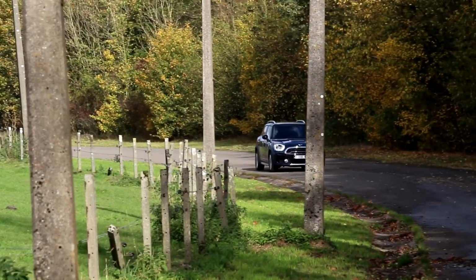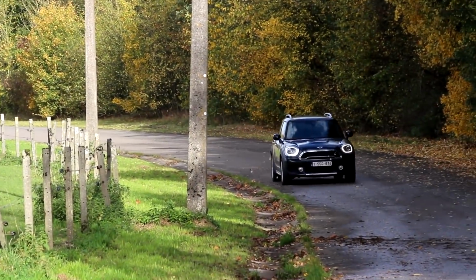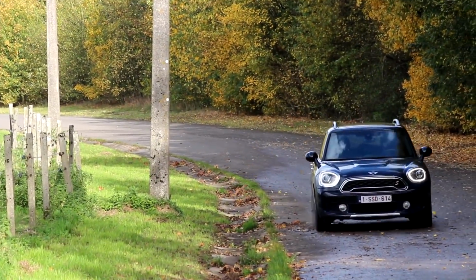But if you like the car and are really interested and are wondering, well, how does it really feel to drive? Is it a good driving car? Can I also, you know, have fun once in a while? And the answer is hell yeah. You can have loads of fun with this car. I mean, this car is really worth considering.